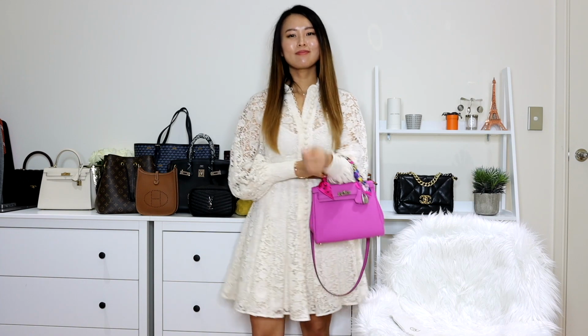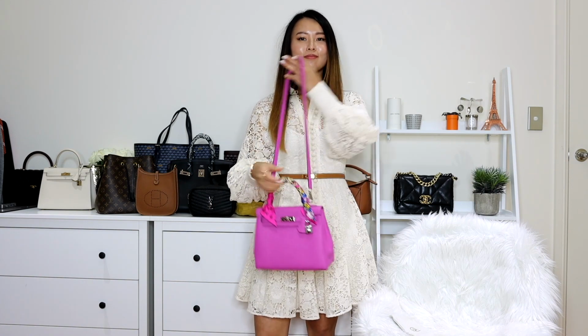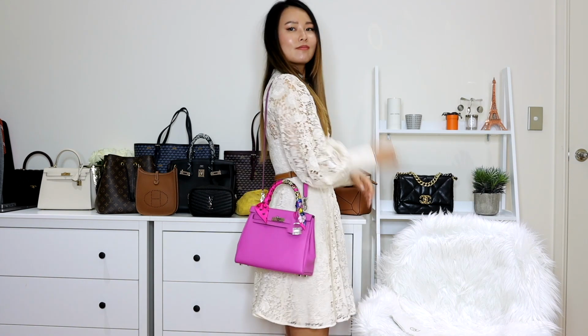This was my very first bag that I was offered from the Sydney Hermes boutique at the beginning of last year. To be honest with you, it wasn't the color that I requested, but as soon as my sales associate pulled it out, I fell in love with this bag. And this is my second most used bag in my collection because this color surprisingly goes with so many different colors. So I can pair this with, you know, jeans and a t-shirt. Looks perfect because it is a casual looking bag.